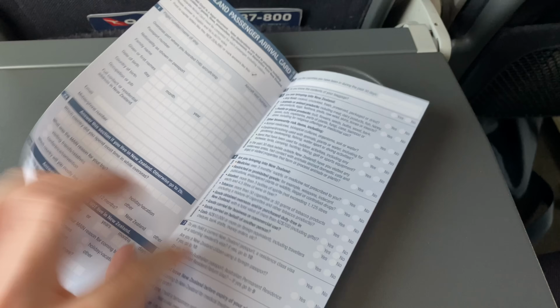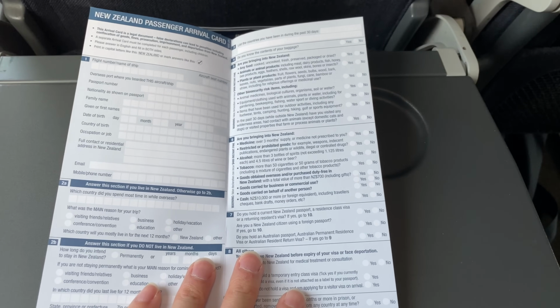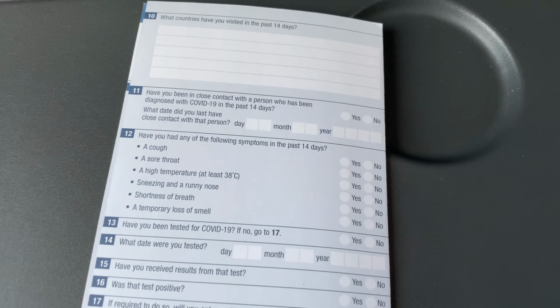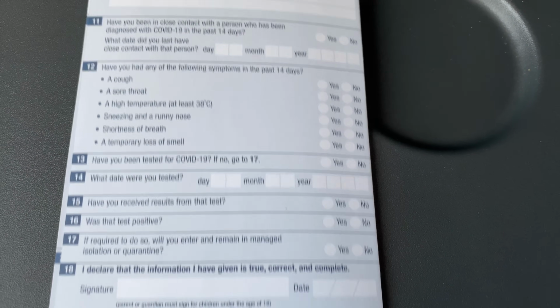Some questions are COVID-19 related. For example, are you COVID positive? Have you had a test before? Are you going to be willing to move into quarantine if something happens? Etc, etc.